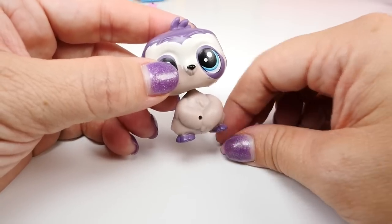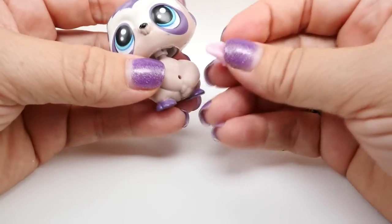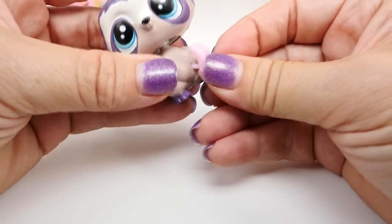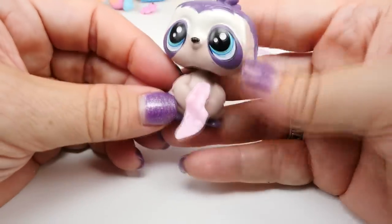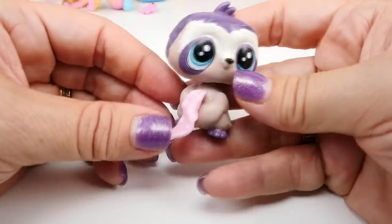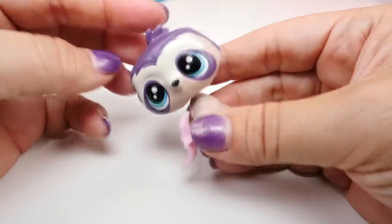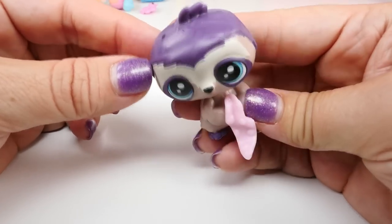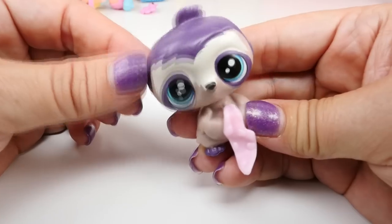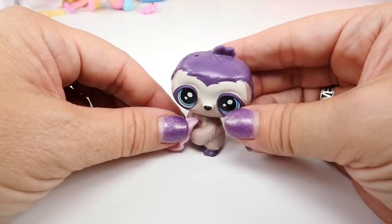And look what he comes with. I am pretty sure it's a blankie. Put it right in his hands. Is that what it is, guys? I think it is. Maybe it's a blankie for sleeping. But look, he's so sweet. Look at those eyes. Can I take a nap, please? All right, I really like Dozer.